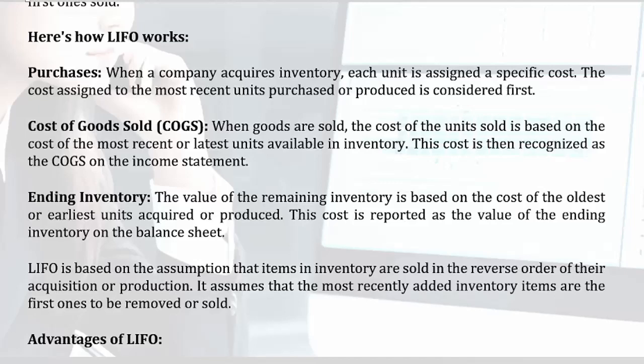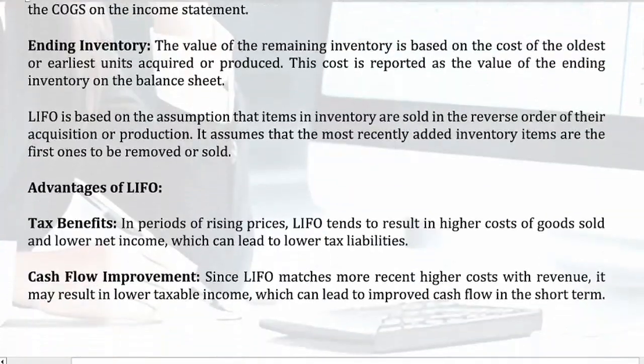LIFO is based on the assumption that items in inventory are sold in the reverse order of their acquisition or production. It assumes that the most recently added inventory items are the first ones to be removed or sold.